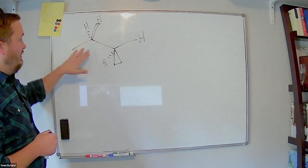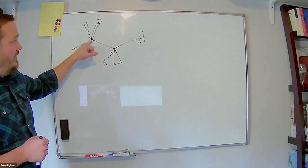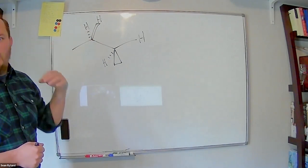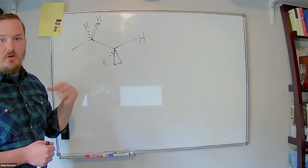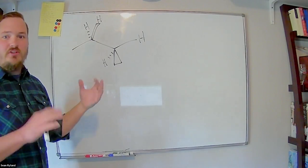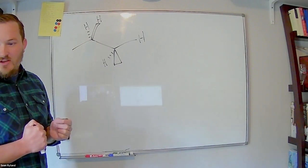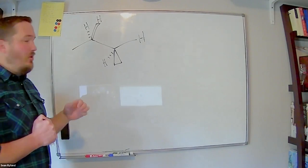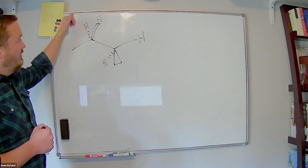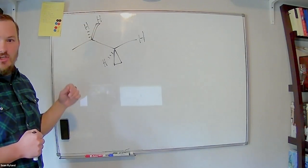The only reason to ever draw a bond with a wedge not pointed the same direction as the other one is if you have some sort of restricted motion, like a ring structure. That's a little different, and you can get things forced into angles they wouldn't normally be in. We'll talk about that in a few minutes. But for the most part, tetrahedral structures always have two bonds flat, a bond out and a bond away, pointed in roughly the same direction.